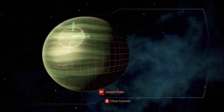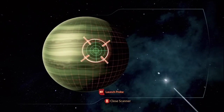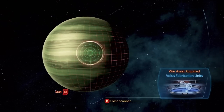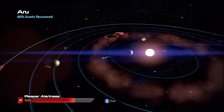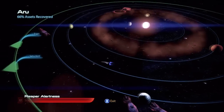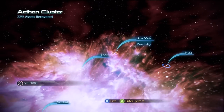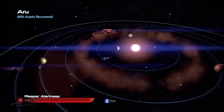This is rich. It would make sense though, the Volus are known for their ways with trade and such. Volus fabrication units. Holy moly, we're picking up the stuff here, aren't we? Reapers eluded. Oh my god, look, this whole system is just teeming with war assets.